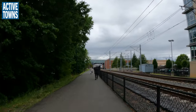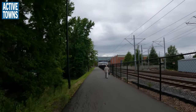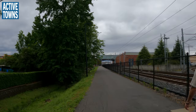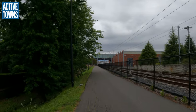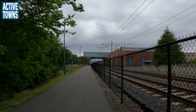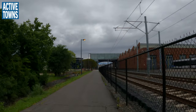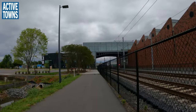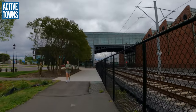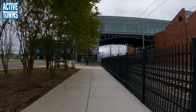So we're now on an asphalt section. This is one of the first asphalt sections we've been on. Most of what we've been rolling along has been concrete. Some tile work, but mostly concrete. Yeah, be careful here. A little irregularity there.